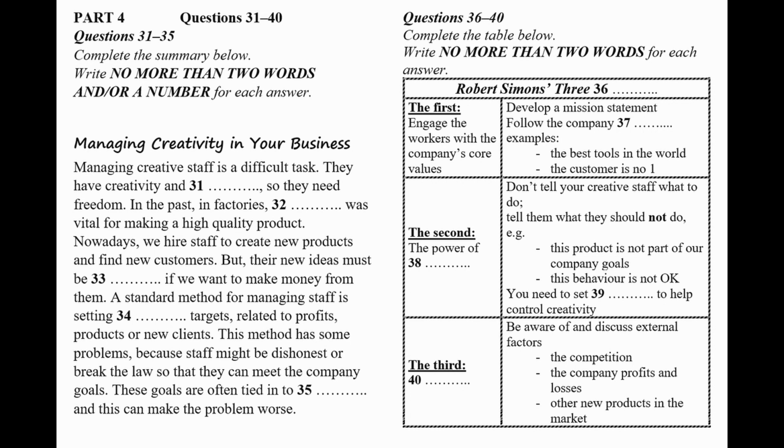The first of his levers is getting the workers actively involved in the central ethos of the business. One of the most common ways to do this is to create a mission statement. But along with that, many businesses have some kind of motto, which summarizes their key idea. For example, the most durable tools in the world. Or perhaps, the customer comes first. Whatever it is, you'll want your bright minds to believe it and act on it. So Robert Simons suggests that it should be developed with staff input, letting them feel like part of the operation. After all, their jobs depend on it.